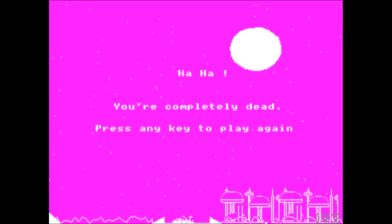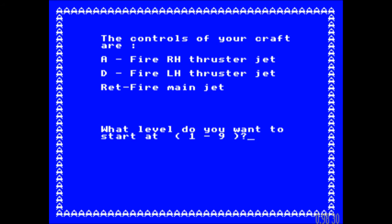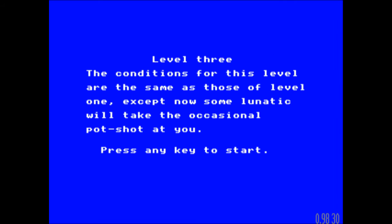Oh, I do like the fact that this game has a laugh at your expense. Ha ha, you're completely dead. Yes, there's no shades of death here. It's completely dead. Okay, so what we're going to do is we've seen obviously level one and two there. So let's go to level three this time.